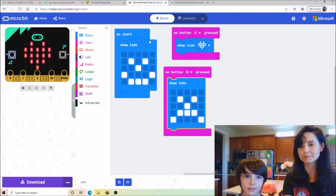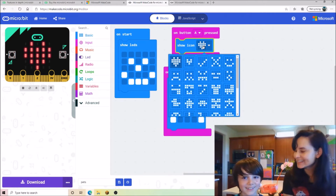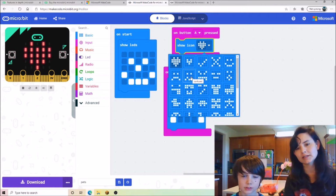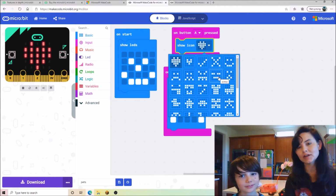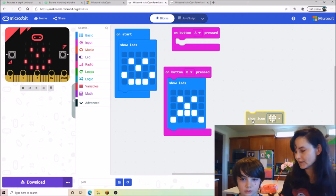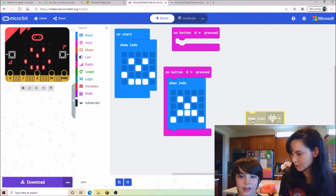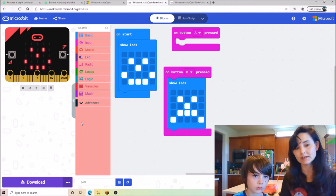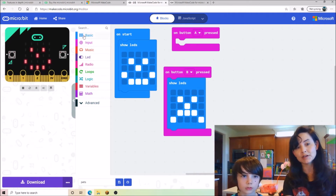Wait. You don't like the heart? No. Okay. Do you wanna pick something else? Do you wanna do angry? This is confused. Can I do my own? Yeah, asleep, surprised. You don't like any of these? Okay, let's move this out. So notice that when it's moved outside, it doesn't have its color anymore. What does that mean? That means that it can't really be used. It's just disabled. It's fine to have it there. It's just not going to run. Oh, you want to delete it completely. Okay. All right. So you want to do another show LEDs?